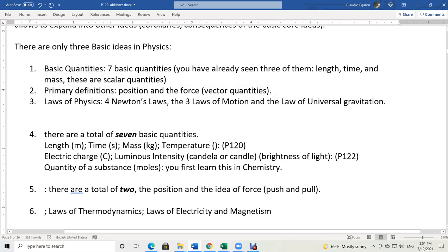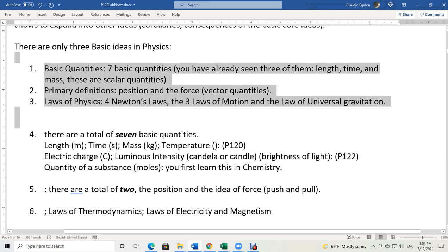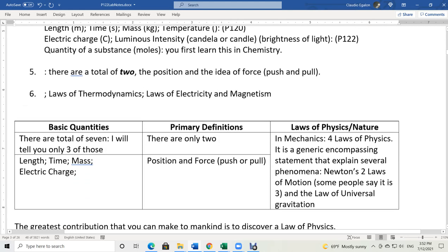But when you put all of those three basic ideas together, you can explain a great part of nature. Not only can you explain a big fraction of how nature works, but you also can use those basic ideas to create new inventions, even to create new knowledge, and to explain nature. Okay? So here you go.